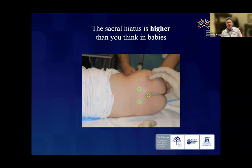I will caution you that the sacral hiatus is a little higher than you think in babies. And it's because everything's a little bit higher. Tuffier's line's a little bit higher. The cornua sit a little bit higher. Sometimes the sacrum's a little bit more open. So don't be surprised if it's a little bit higher than the natal cleft. That's quite common in small babies.